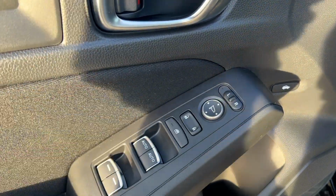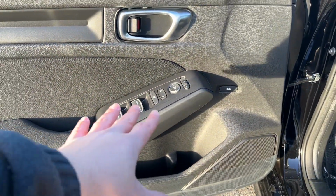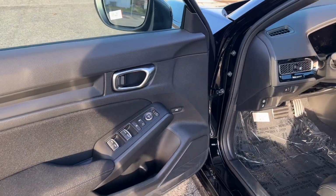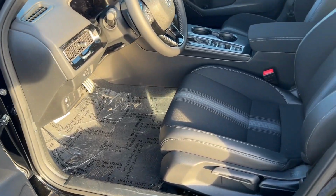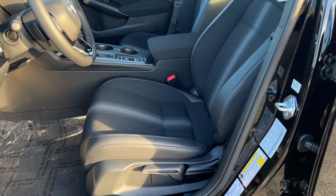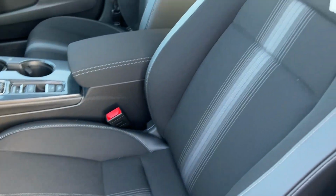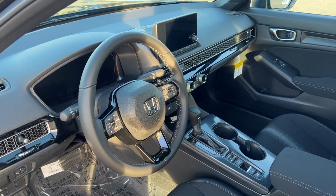The front 2 windows are automatic up and down, and Honda usually does a great job with the window switches, the buttons, and everything. And here is the trunk release button. This is plastic. It does feel a little bit on the cheaper side. And in the bottom there is a storage place with a speaker. And for the seats, they're very, very comfortable. Design looks good, and they're manual seats. And this is wrapped in leather, which is nice. The center is cloth, and as I said, the design looks very, very nice. But let's go ahead and move inside this Honda Civic, and I'll show you how it looks from the inside.